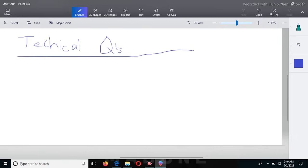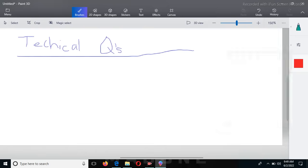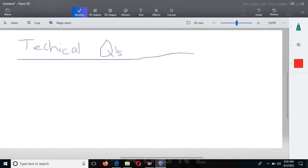So now we have technical questions. I'm just going to write it this way just to save time. I hope you have a pen and paper right there. Right, now let's get working, guys. Let me just scroll it up. I'm sorry. I'm going to use something like maybe red. Just leave it like that, and then let's go down. So I hope you have a pen and paper. Now, guys, what are technical questions?